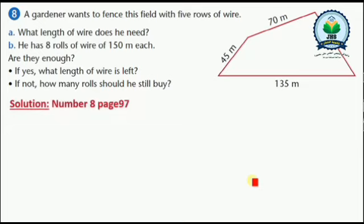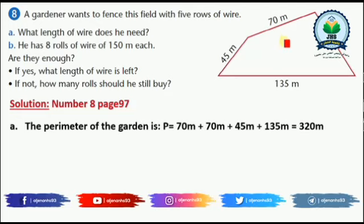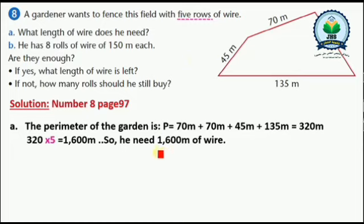Solution. To solve part A, first we should find the perimeter. So the perimeter of this field is equal to 70 plus 70 plus 45 plus 135 meters. So the perimeter of this garden is equal to 320 meters. Is that the answer? We noted that the gardener wants to fence this field with 5 rows. So we should multiply the perimeter by 5. So he needs 1600 meters of wire.